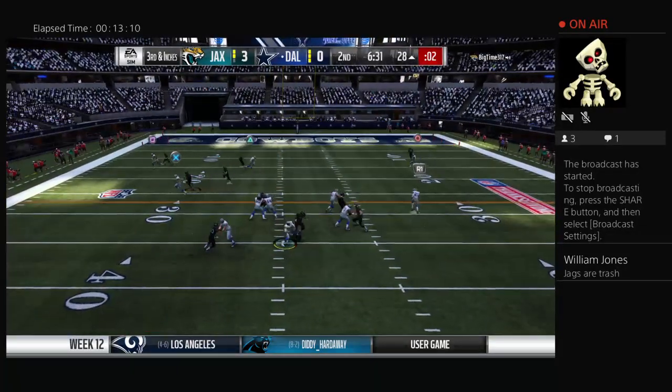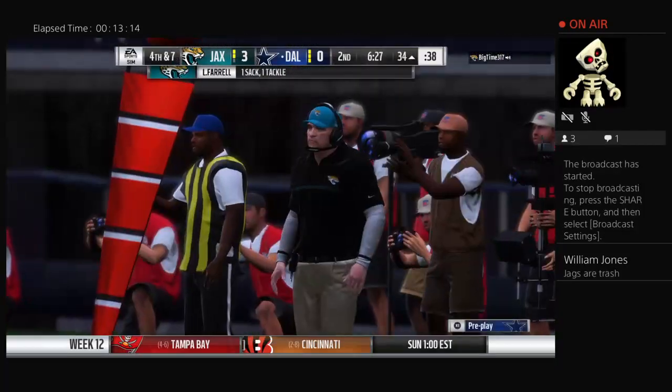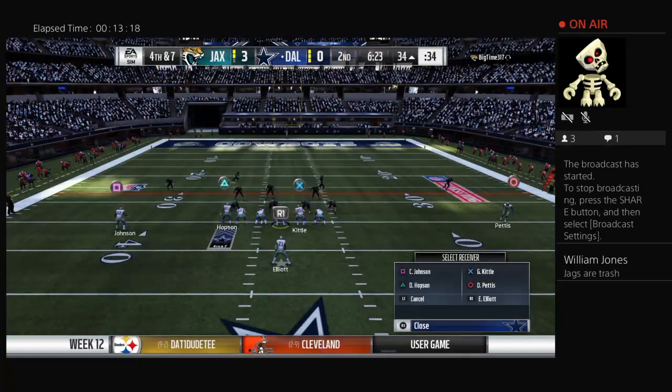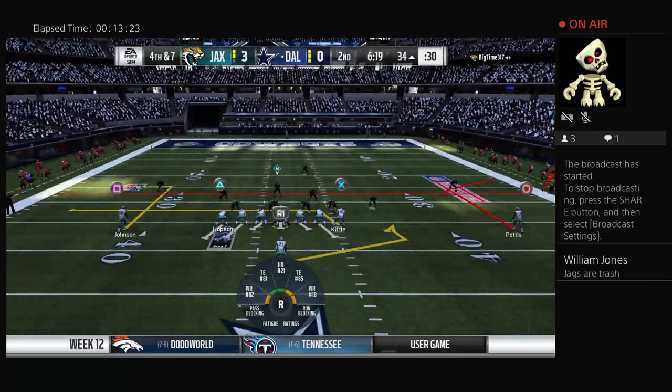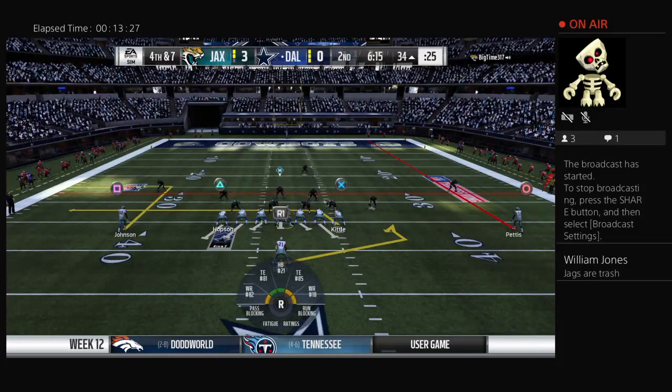Allen now looks to throw. Blitz coming, and down he goes. So they dial up the blitz on 3rd and inches. It pays off. And frankly, they were probably dialing up a run blitz, expecting him to run it in that situation, but instead they end up back at the quarterback and put him on the ground.